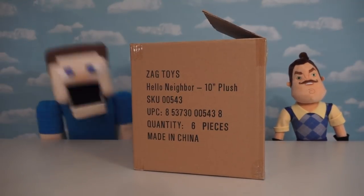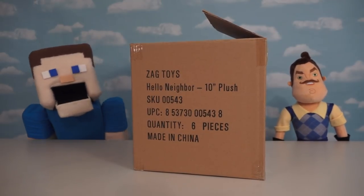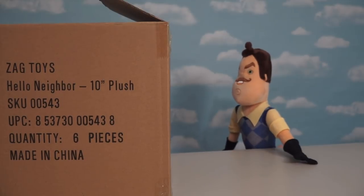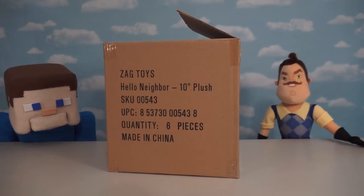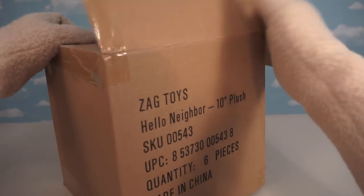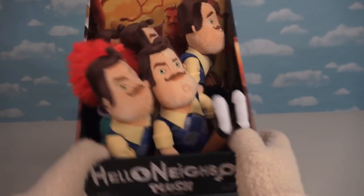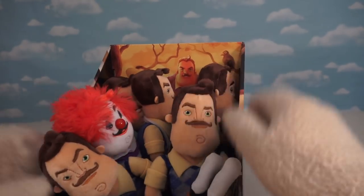Hey, kids, Puppet Steve here, and today we're going to be looking at the Hello Neighbor mini plush figures. Wait a minute, mini plush? What is that? Well, actually, they're plush that looks just like you, but only smaller. What? Preposterous. Yep, that's right. And the cool people that distribute these things were nice enough to send a whole entire box over so we can look at it. Oh, and check it out. There they are, the Hello Neighbor mini plush. Oh, man, and look at that. We get six in a box.